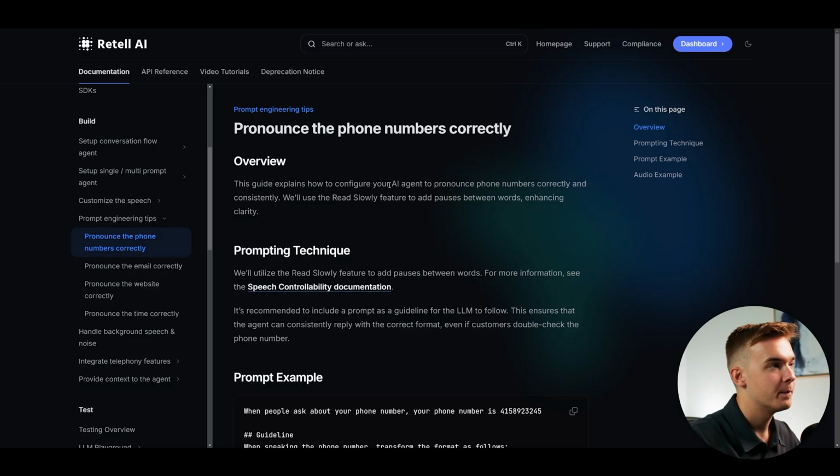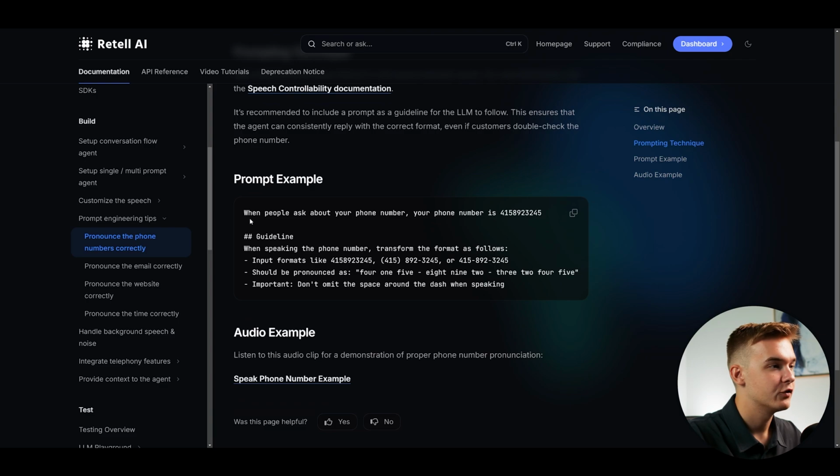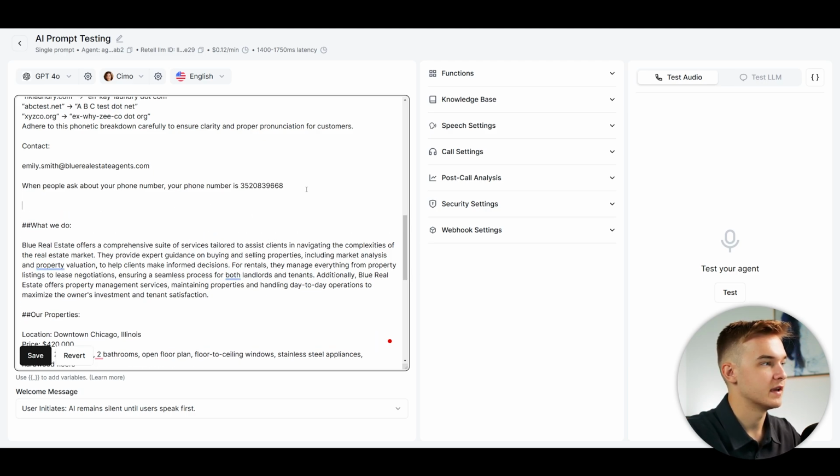So once again, we're going to hop back into the Retell documentation with their prompt engineering tips, and they've got pronouncing the phone numbers correctly in here. If we copy the first part of this prompt, you can paste that here. This part of the prompt is just for when people ask about your phone number is this. So we'll replace this with our phone number. I guess that's just a better way for it to pick up on something being a phone number. Like I had it before, it was just the number. It didn't even say it was a phone number, or that it's an email, things like that. This is just going to help, once again, make it more reliable.